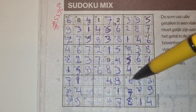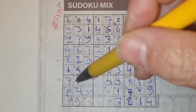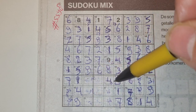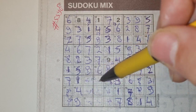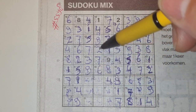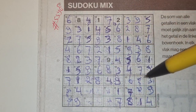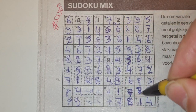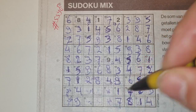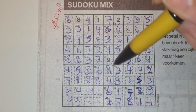Need an 8 here in this row. 8 and a 2 then. Yeah, in this row. We have a 2 in this column, no 2 there. 2 should be here and an 8 goes there now. We have a 2 there. So this box can be 2 and more. That box should be a 2 and this box should be a 5. 2 and a 6. We have a 2 now in this row. No 2 there. 2 should be here and a 6 goes there.